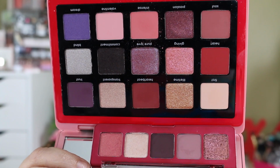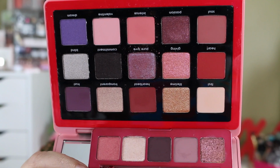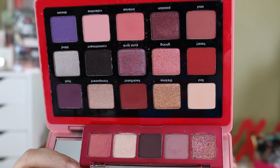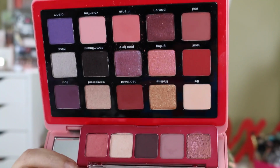They just complement each other so well. I am so thrilled to have both of these, really. But like I said, if I had to choose the big one or the mini, I would definitely choose the mini. So happy to have this mini palette.